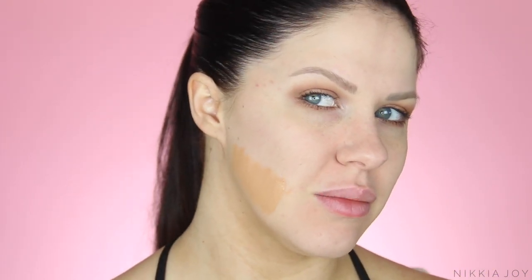But like, damn, that's full coverage. Maybe I could mix a couple of the shades. Oh, 221 is basically a pink-based foundation. Never gonna be able to wear that color. 218, I'm hanging all my hopes on you.